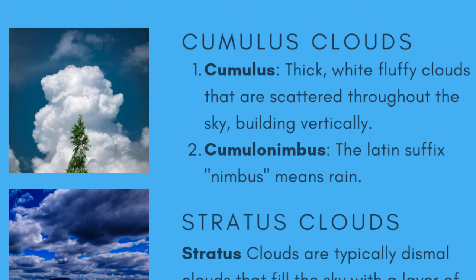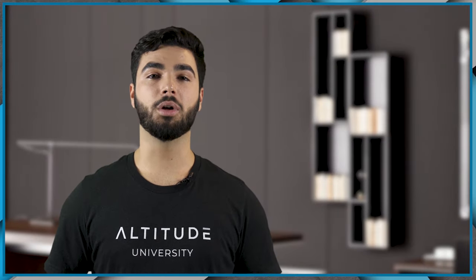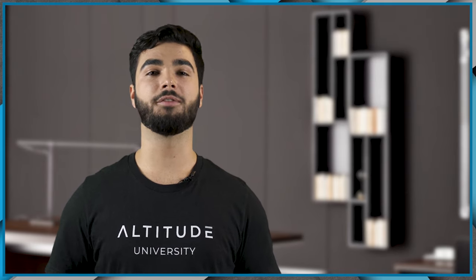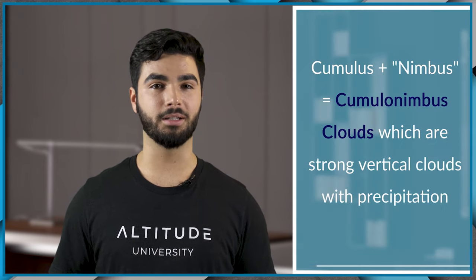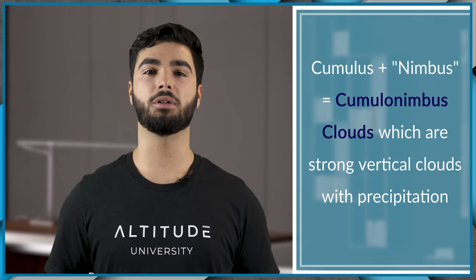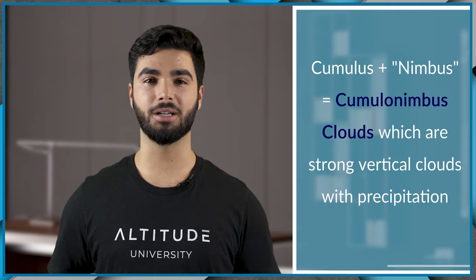In Latin, cumulus actually means heap, and the reason for that is because these cloud types usually build vertically, getting thicker and thicker as they extend upwards. As these clouds grow, you might see some precipitation alongside thunderstorms, which is when you want to add the suffix nimbus, which means rain. So cumulonimbus clouds are strong vertical clouds with precipitation.